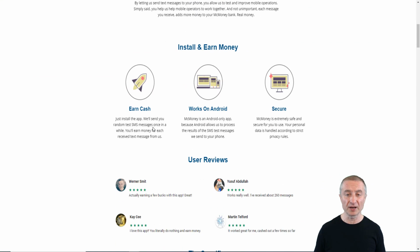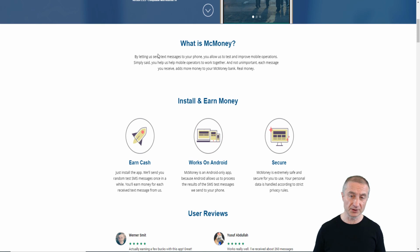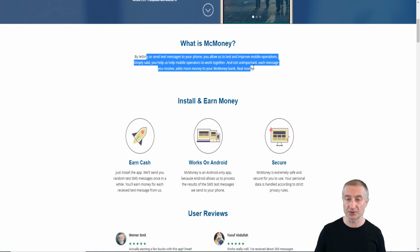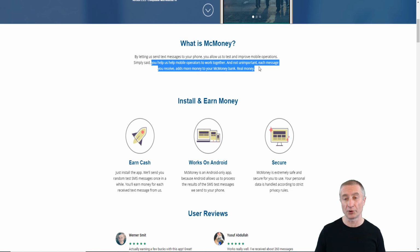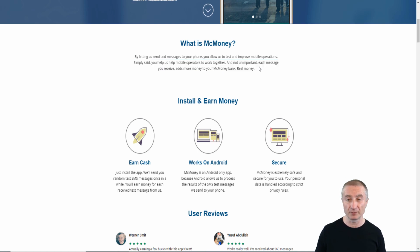So let's scroll down and have a look at the section where it gives us more information. By letting us send text messages to your phone, you allow us to test and improve mobile operations, exactly as I said earlier. Simply said, you help us improve mobile operators to work together. And not unimportant, each message you receive adds more money to your McMoney bank, real money.